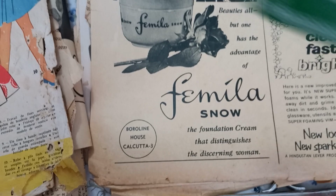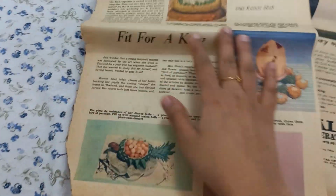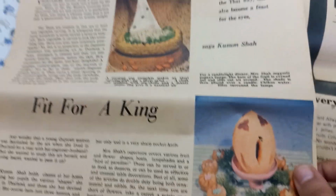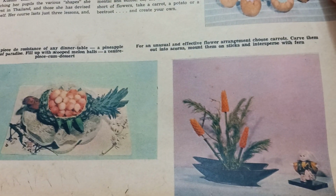Now I'm showing you my very own tube of Borrolene, which is very much manufactured in the 21st century. But yes, this goes to show that certain products are eternal in the Indian market. Here are some, they look like cooking instructions, how to plate and dish up vegetables, which is again not something you see very often in magazines these days, but probably you could find some YouTube channels that deal with these.